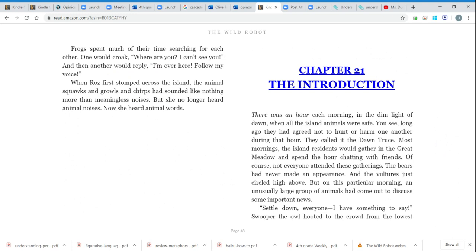Chapter 21, The Introduction. There was an hour each morning in the dim light of dawn when all of the island animals were safe. You see, long ago they had agreed not to hunt or harm one another during that hour. They called it the Dawn Truce.